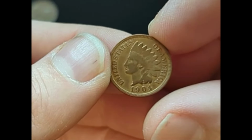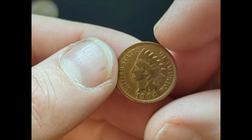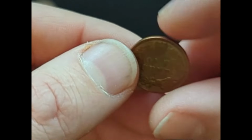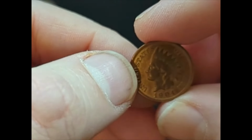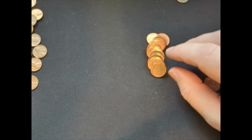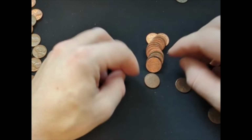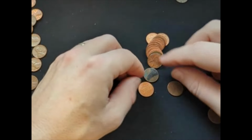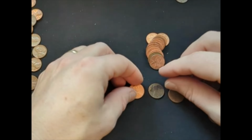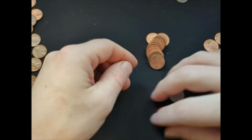Wow. This is a first for me. In all the penny rolls that I've hunted, granted 10 rolls at a time, I have never pulled up an Indian head. Holy crap. Oh man. Talk about a find. Wow. That's going to keep me going for the day. Oh man. I'm in awe. I've heard it happen. I've heard of other people finding those, but that is a first for me.